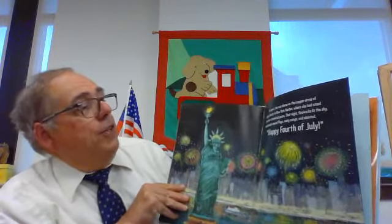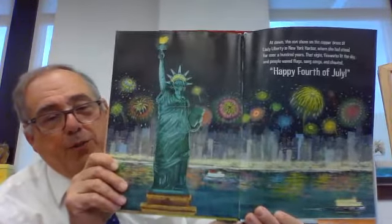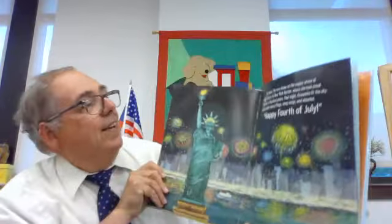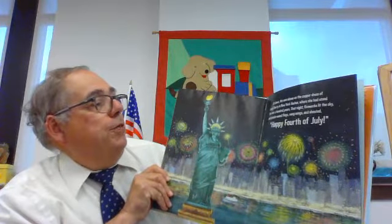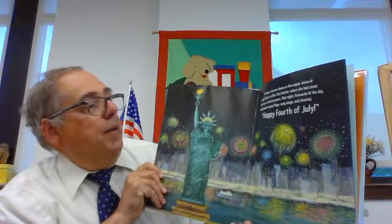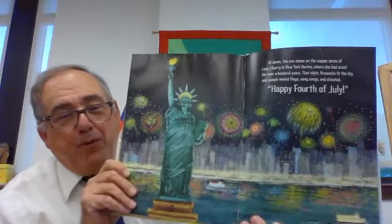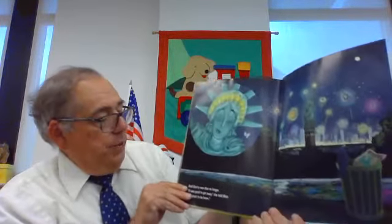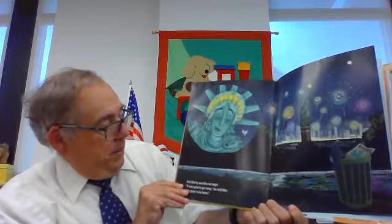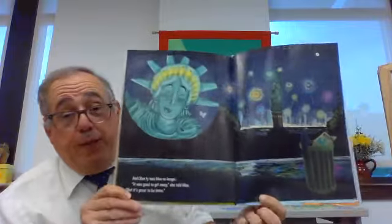At dawn, the sun shone on the copper dress of Lady Liberty in New York Harbor. So there she is, back where she belongs, where she had stood for over 100 years. And that night, fireworks lit up the sky, and people waved flags and sang songs and shouted, "Happy 4th of July!" celebrating the birth of America once again. And Liberty was blue no longer. "It was good to get away," she told Mo, "but it's great to be home again."